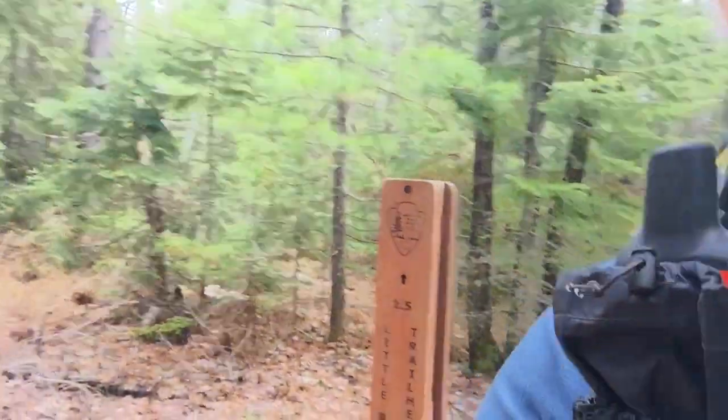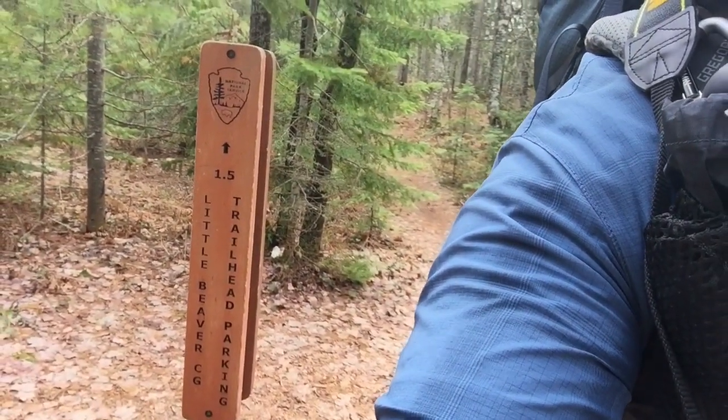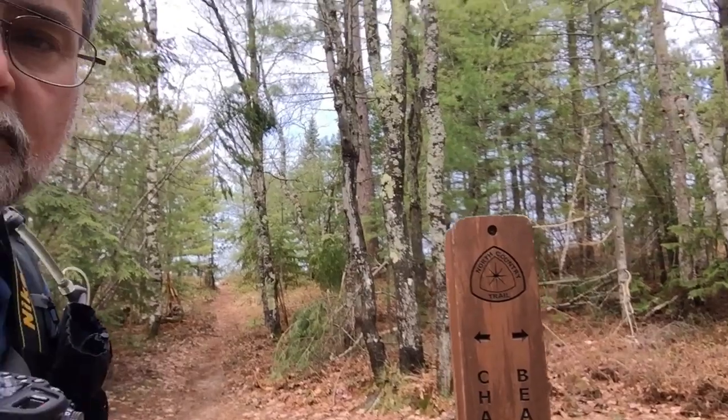What I've had to do is I drove to what's called the Little Beaver Lake Trailhead, and I parked there, got all my gear, and I've had to hike in probably, what does it say here? It says 1.5 miles, right there on the sign. I don't know if you can see it. So 1.5 miles to get to the actual intersection with the North Country Trail.